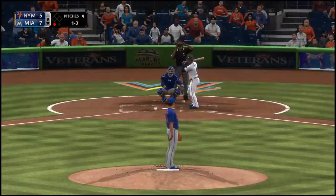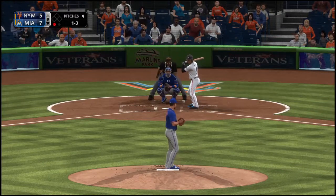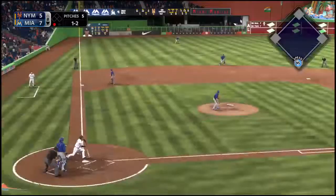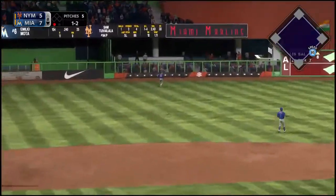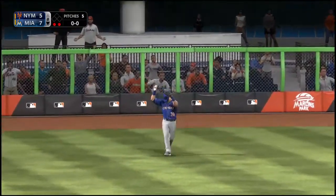When you have 2 strikes on you, as a hitter, if you get something that you can handle, you have to find a way to do some damage with it. That was a missed opportunity. Pulled high in the air out to left field. Conforto has a beat on it. He's got it, and there are 2 down now.